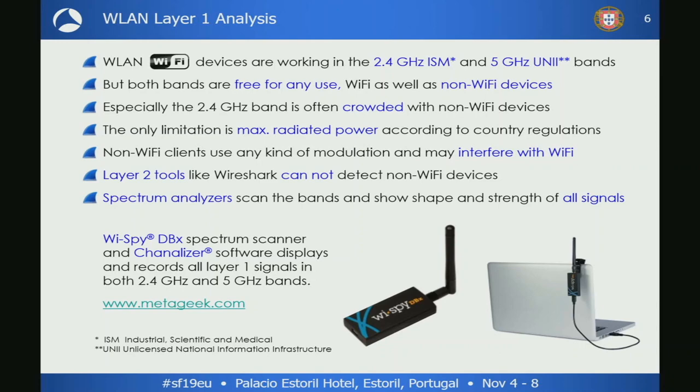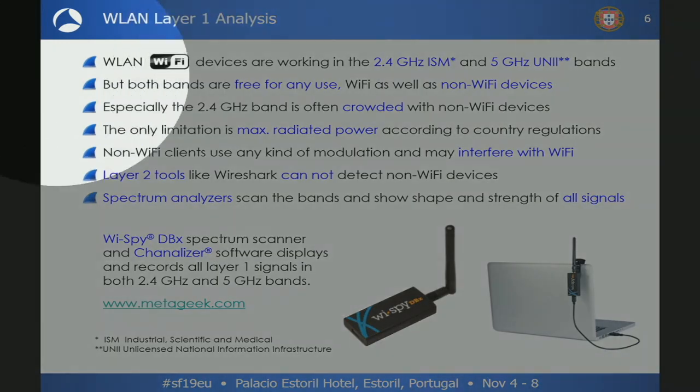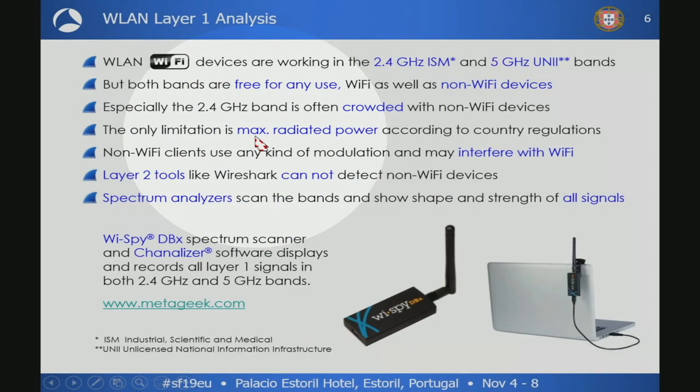So again, these are not illegal devices. They are completely legal, but they interfere with our Wi-Fi transmission, and there is nothing you can do against it, except find another channel. As long as they do not exceed the maximum radiated power, they are absolutely legal. That's the point. The good thing is that most of these devices are not in the 5 GHz yet, because the 5 GHz chips are more expensive. So these producers tend to use the 2.4 GHz chip. So the 2.4 network is really very crowded, depending where you are.